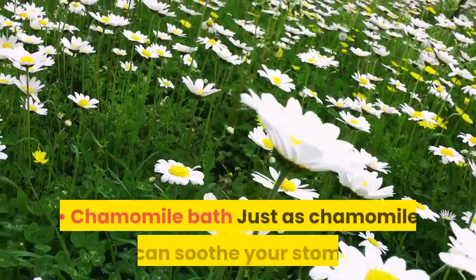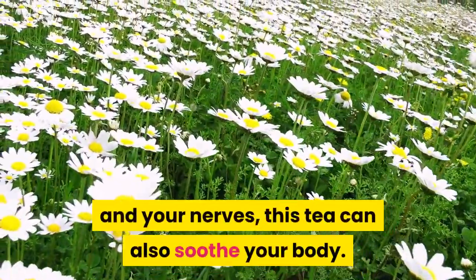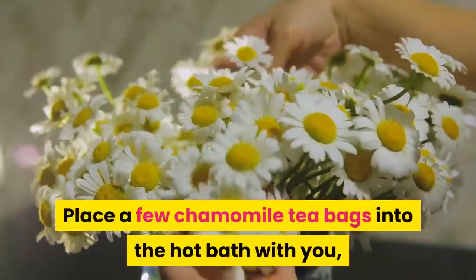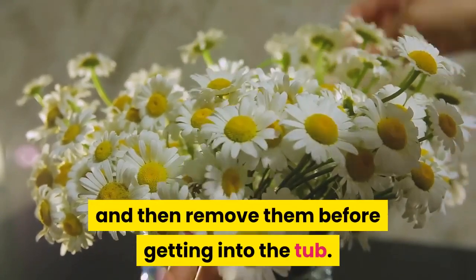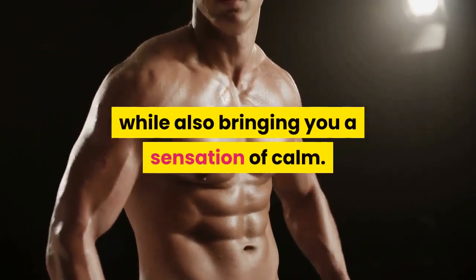Chamomile bath. Just as chamomile tea can soothe your stomach and your nerves, this tea can also soothe your body. Place a few chamomile tea bags into the hot bath with you, allow the bags to steep for a few minutes, and then remove them before getting into the tub. This will help you to release tension from your muscles, while also bringing you a sensation of calm.